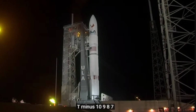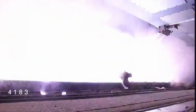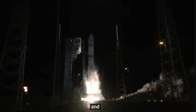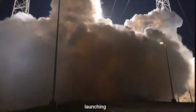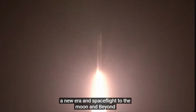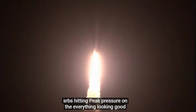T-minus 10, 9, 8, 7, 6, 5, 4, 3. We have ignition. And liftoff of the first United Launch Alliance Vulcan rocket, launching a new era in spaceflight to the moon and beyond. Engines operating normally. 2 good SRBs, hitting peak pressure on the SRBs. Everything looking good.